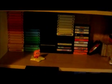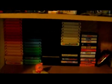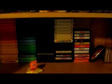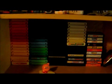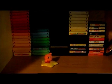got my Famicom and my Famicom Disk System. There's all my Famicom games. They're all in just color order pretty much, because the only ones that have labels on them are the Konami ones on the right hand side here. So the other ones I just put in according to color. I know where all the important ones are, like Final Fight's red, and Mega Man 5 is the greeny colored one. So I'm good. And then here's my boxed Famicom games.